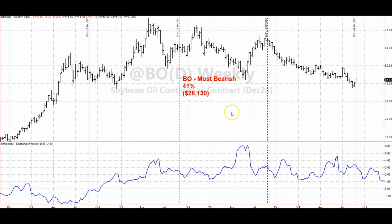So soybean oil, on the seasonal indicator, we see how last year, it was quite defined, this steep drop off. The year before that, not quite as much. The year before that, a little less still. And that correlates well to the actual price itself.